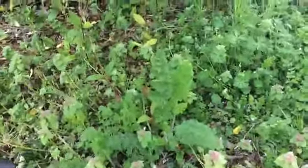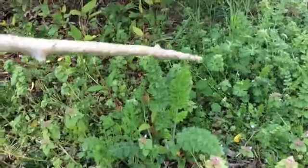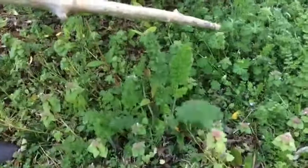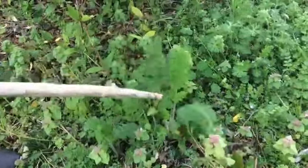Queen Anne's lace is going to grow up tall, and it's going to have a white umbrella, and there'll be a red jewel in the crown, right? And then that is a medicinal plant, and you can actually pull it up, and underneath there's like a carrot, and you can eat that carrot. This is in the carrot family.